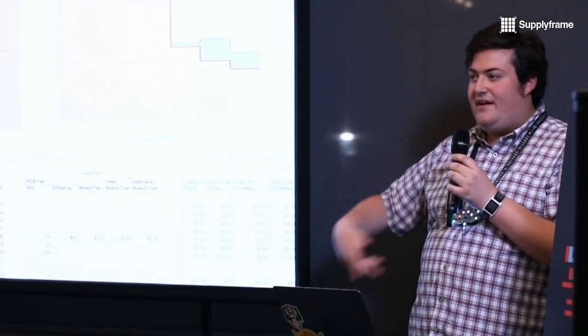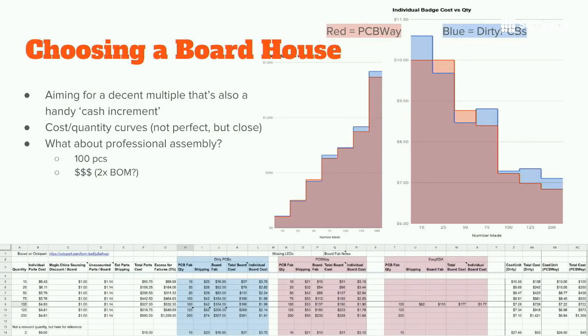Okay, so at that point, I had like a design. Somewhere in there, I went through the like, let's choose a board house and try to come up with a cost estimate, figure out our multiple, things like that.